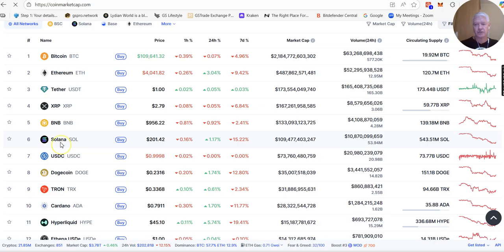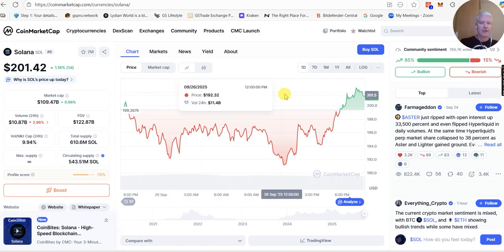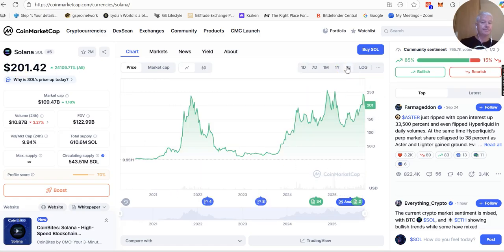So you could go into Solana, for instance. At the moment, it's $201. And you can always look at the all-time chart. And you can go back, say, 3 years is a good time to go back. And then you can actually look at the price. So 2 years ago, let's see if I get 2 years. So it's about the 9th month. So 2 years ago, one Solana was $19, and now it's $200. Okay, so do your research, right?